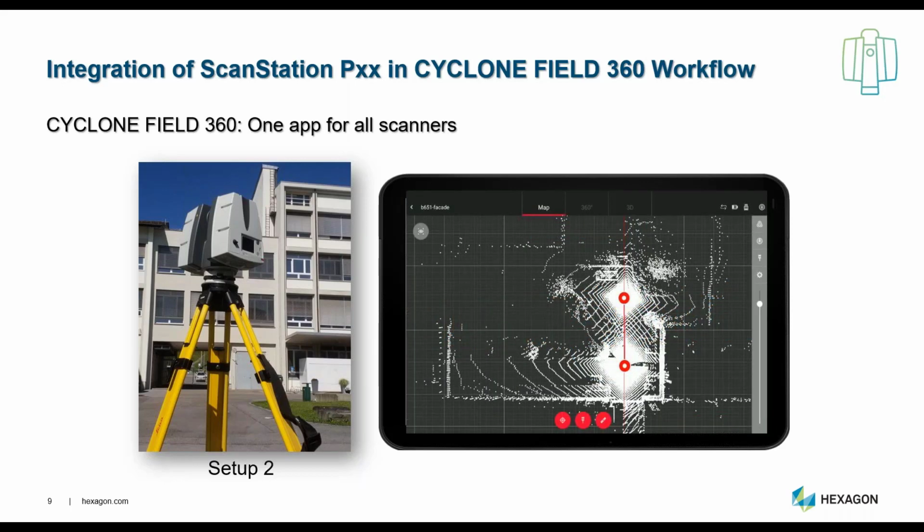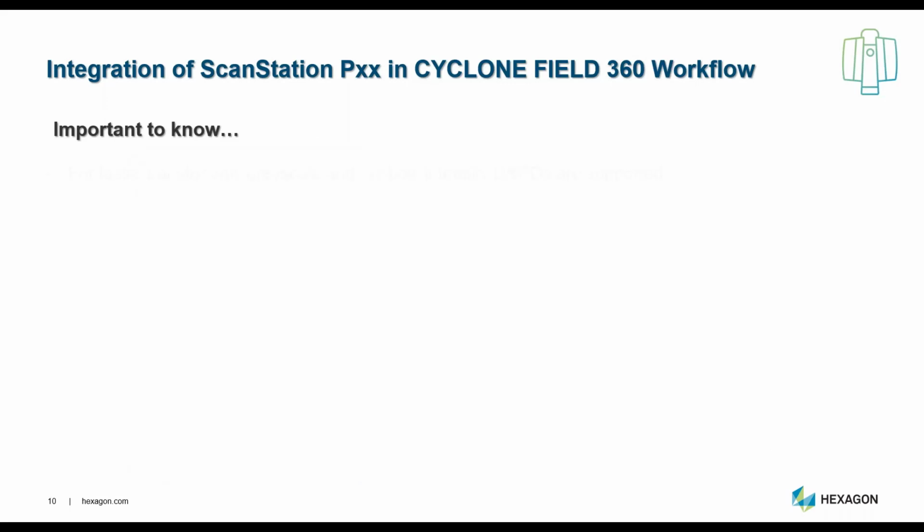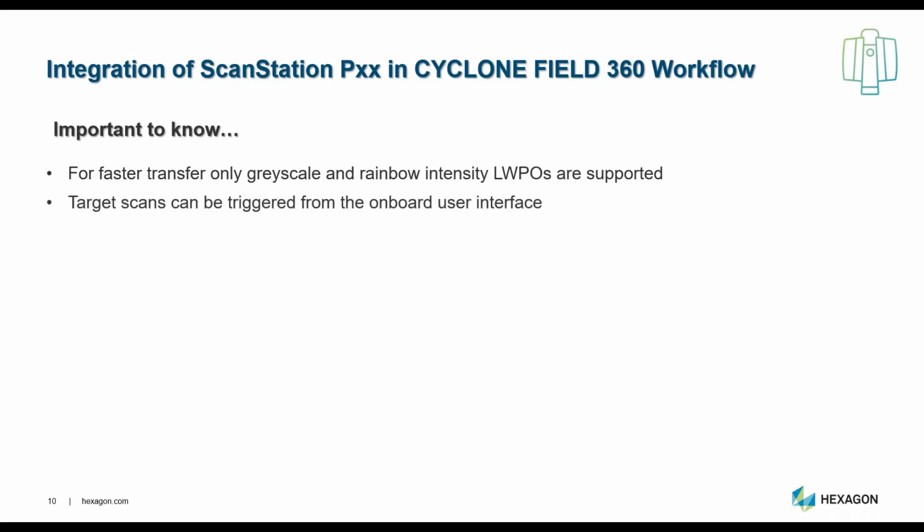Now, there's some important things to know about this implementation. The first thing is that because we want to run this really quickly, and because the images on the P series are very, very big, especially if you've taken HDR imagery, we only transfer the grayscale or the rainbow, what we call lightweight preview objects. So we don't see the color like we would do with the RTC360.